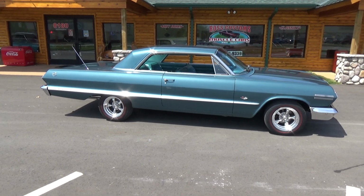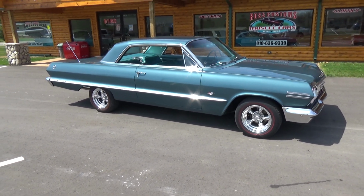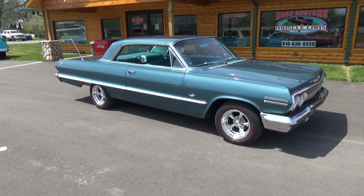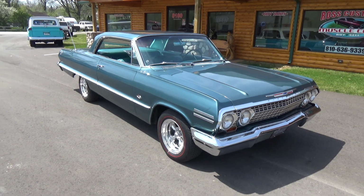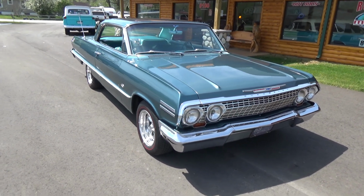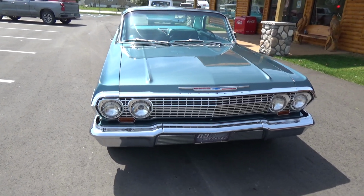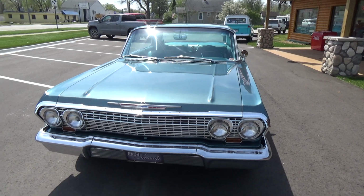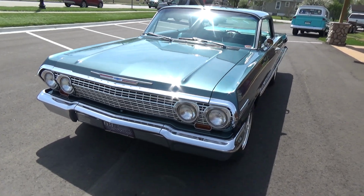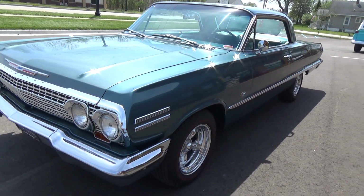Today we're checking out a super nice '63 Impala, done in its original steel blue. Super nice car, all original panel car. Car spent most of its life in Tennessee and the Carolinas. It's a super nice car. We put a couple hundred miles on the car driving it home.